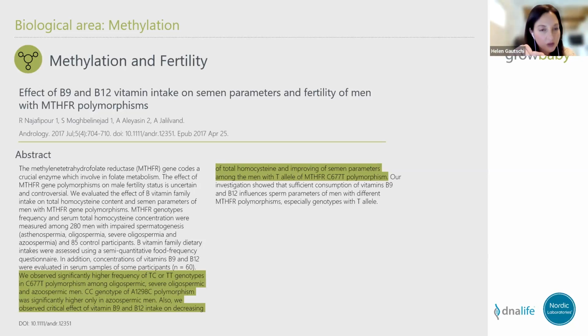And what they also observed was that there was a critical effect of B9 and B12 intake on decreasing total homocysteine and improving semen parameters. This was especially seen in men with the T allele of the MTHFR 677 SNP. So again, highlighting the importance that it's not just your genotype, it does not dictate your destiny.